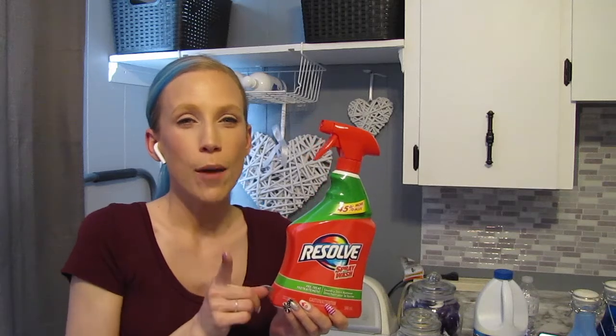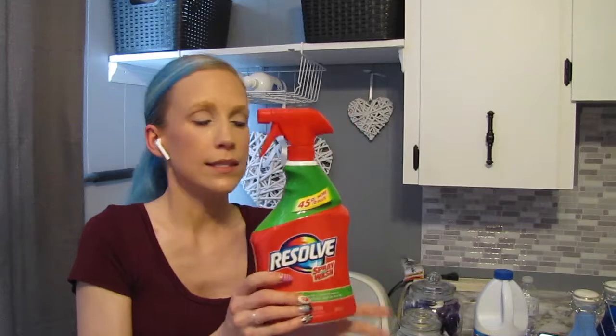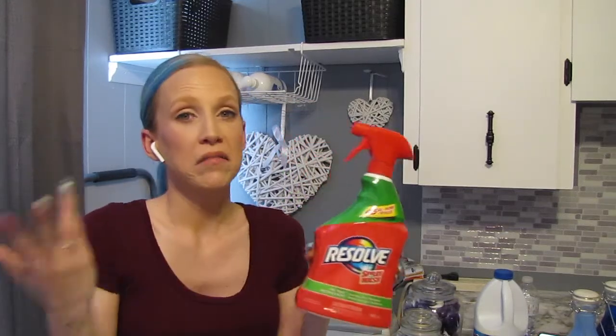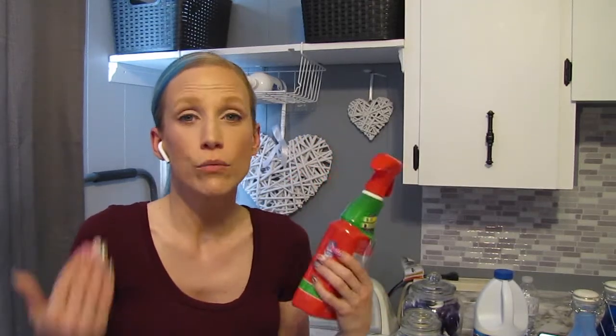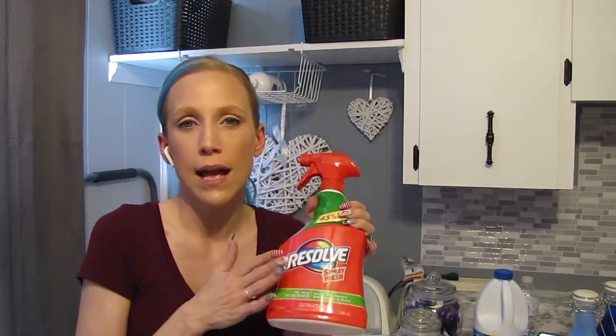I'm going to give you a couple tips on stains in just a second, but this is what I like to use. I like to use the Resolve brand. I find that it works perfectly for our clothes. We don't get many stains. I don't have super young kids that are rolling around in the grass as much, so we don't get as many stains. But when we do, I like to use this.